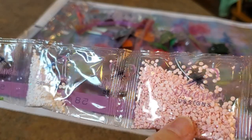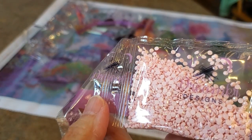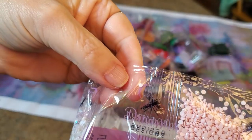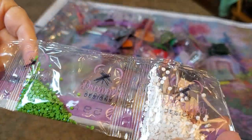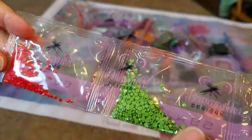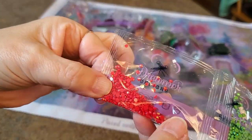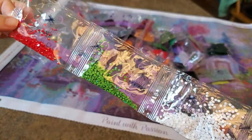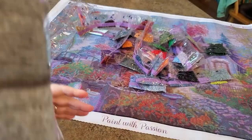Very pretty. Aurora Borealis has an iridescent coating on the drills, makes them shine and sparkle and pick up all kinds of colors. Look, we got a baby right here. See that little baby white one? That's our next AB, which is white, and another AB, which is green. These are quite staticky. Yuck. And a red. So there's our four ABs. Pink, white, green, and red right there.